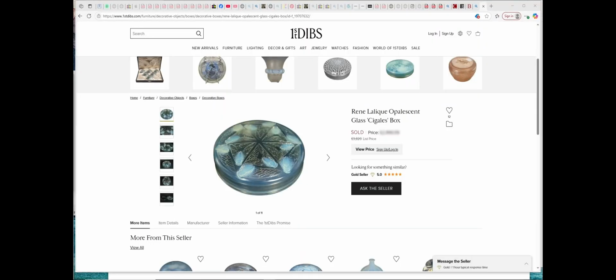I was looking at the back of that bit of film, and there was a lot of glass in there, but I decided to focus in on the bowl with the cicadas on it. Partly because I liked it. It was the one I stuck my finger on. There was no label or anything with it, and it's actually a box. It's not a bowl. And here it is. It's a Lalique opalescent glass cigar box. So that must be French for cicadas.